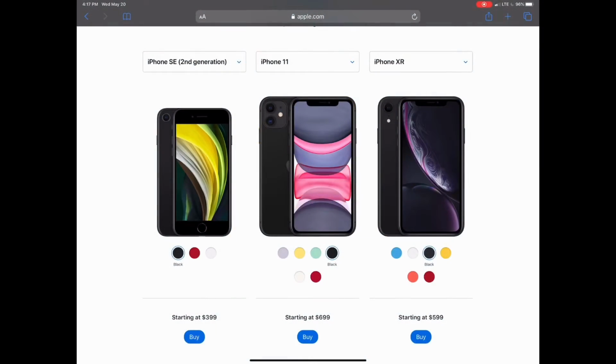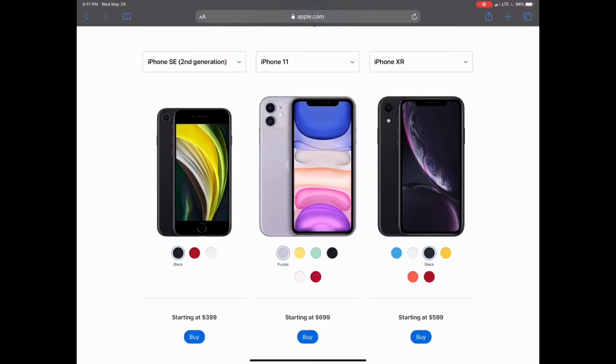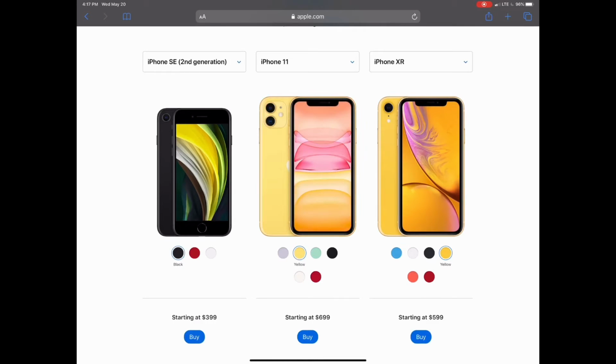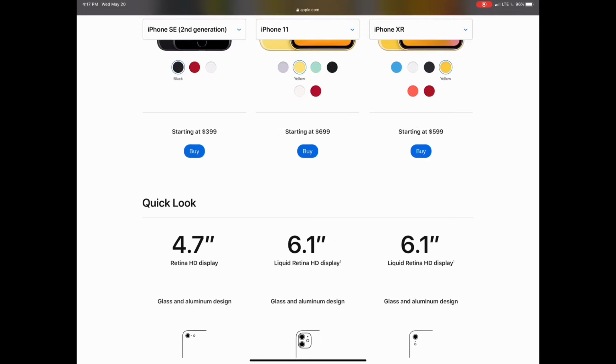Okay, so on the very left we have the iPhone SE 2nd Gen. It has three colors: black, product red, and white. The iPhone 11 has purple, yellow, green, black, white, and product red. Meanwhile, the iPhone XR has blue, white, black, yellow, coral, and product red. So obviously, the XR and 11 come in more colors. I just noticed that the iPhone XR has a little bit of a deeper shade of yellow than the iPhone 11. Anyways, so these are Apple's budget phones.